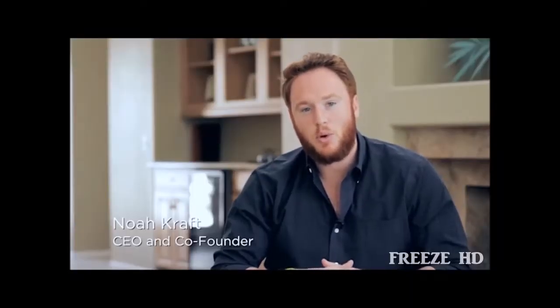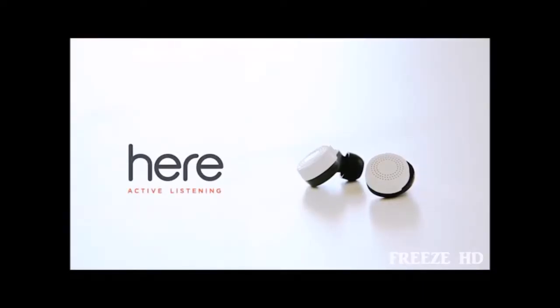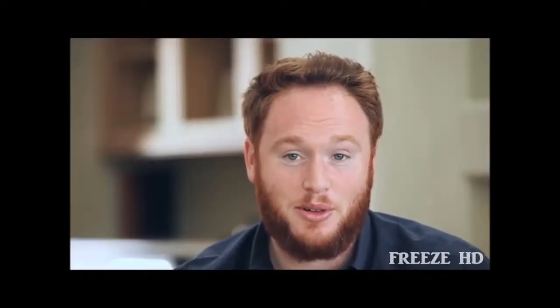At Doppler Labs, we want to give you full control over how you hear the world. That's why we created Here, two digital buds and an app that allows you to personalize your live audio environment. We consider Here to be the first true hearable, wearable technology designed specifically for your ears.